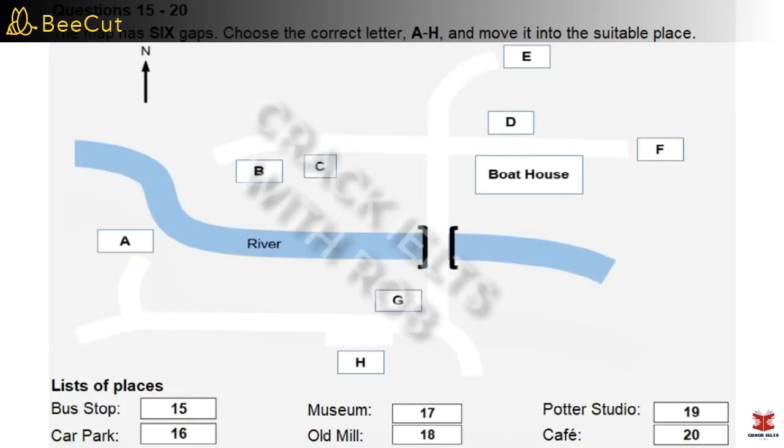If you're interested in arts and crafts, there's a potter's studio where you can watch the artist at work. After crossing the bridge, turn left and it's the second building on the left. Finally, when you're in need of refreshments, there's a cafe opposite the old boathouse and a picnic area near the mill.